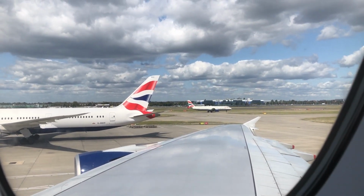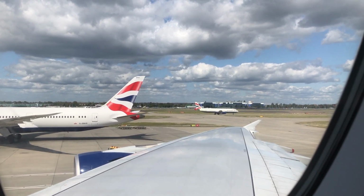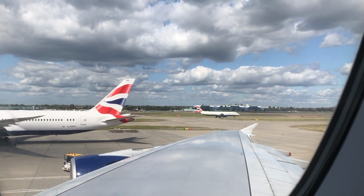We push back on time and soon make our way over to runway 27 right for takeoff. A great day for flying with partly cloudy skies and excellent weather by London standards.